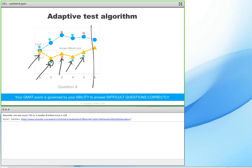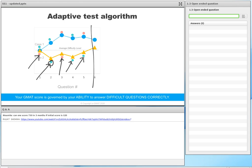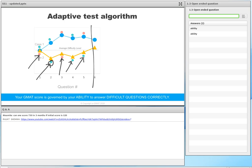Great question, Harshit. So 84% of you say student one, and you guys are correct. Now, can you tell me why it is student one? What's the reason, despite identical accuracy, that student one is doing better? Because both of them have answered 3 out of 5 questions correctly. What does that mean, ability? Can you translate that word into something a bit simpler to digest?